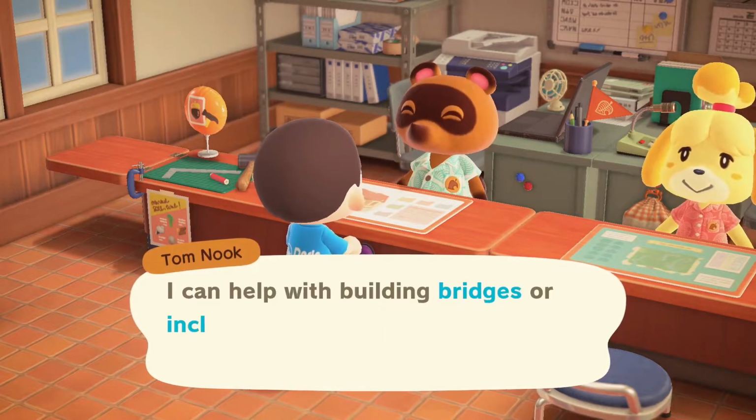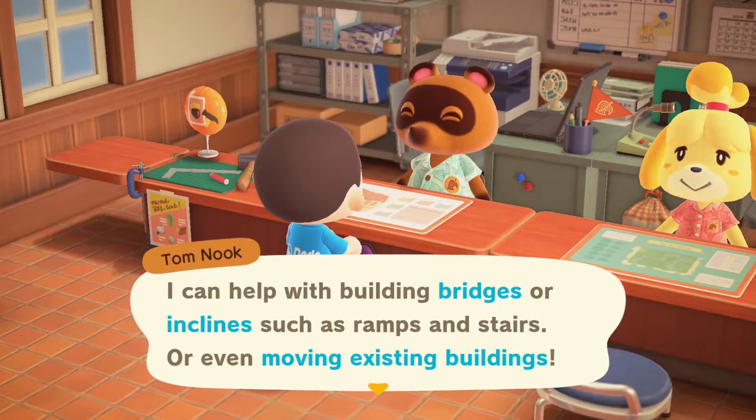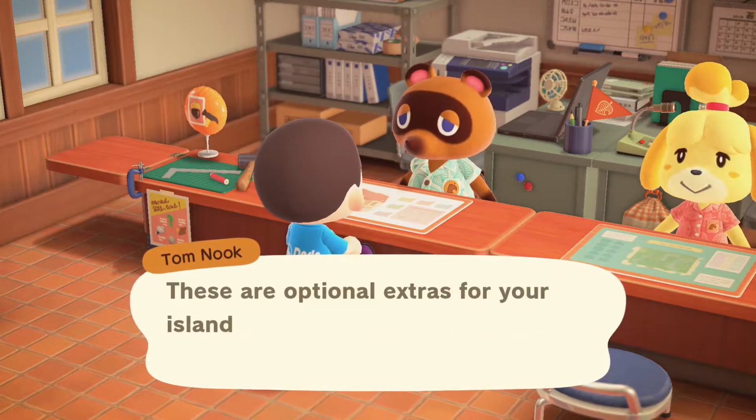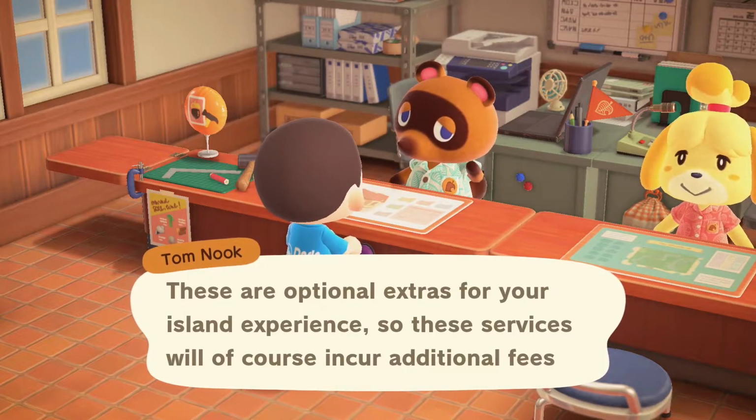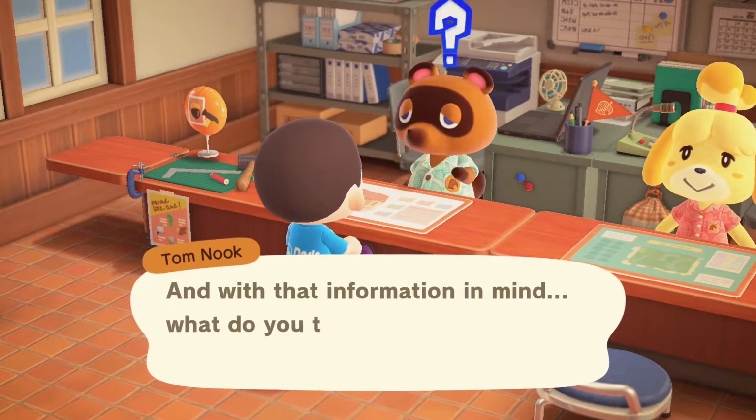So this is kind of like the... You could build stuff as a mayor in New Leaf. You can build things such as bridges and ramps. There are optional extras for your island experience. So these services... And with that information in mind, what do you think?